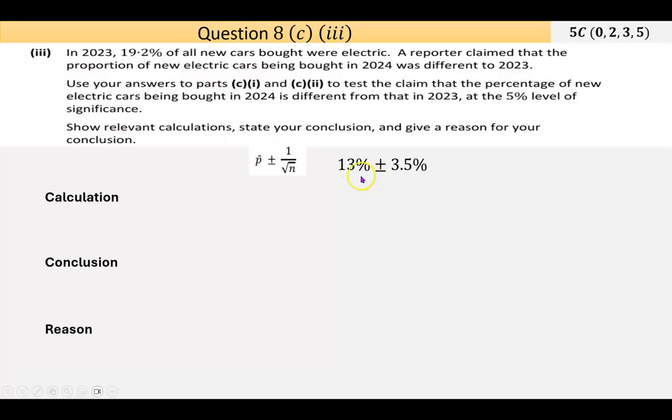Now, I must read the question, sorry, I never actually read the question. In 2023, 19.2% of all new cars bought were electric. A reporter claimed that the proportion of new electric cars being bought in 2024 was different to 2023. Use your answers to parts C1 and C2 to test the claim that the percentage of new electric cars being bought in 2024 is different from that in 2023 at the 5% level of significance. Show relevant calculations, state your conclusions, and give a reason for your answer.